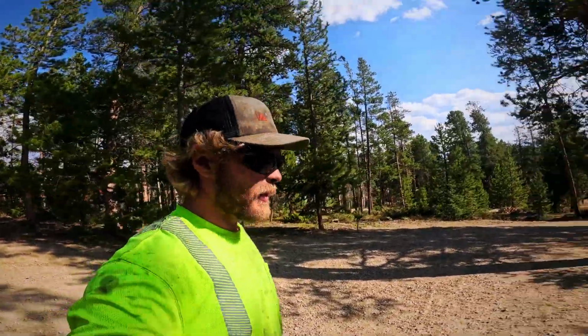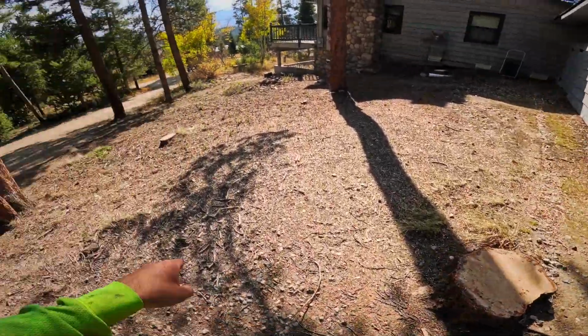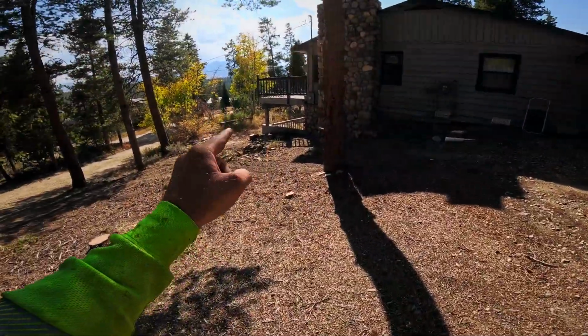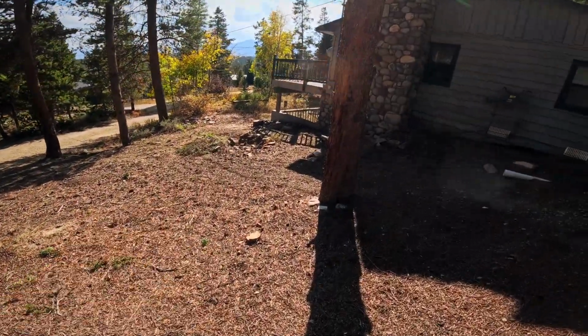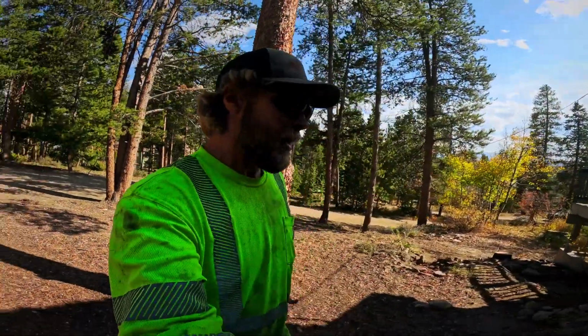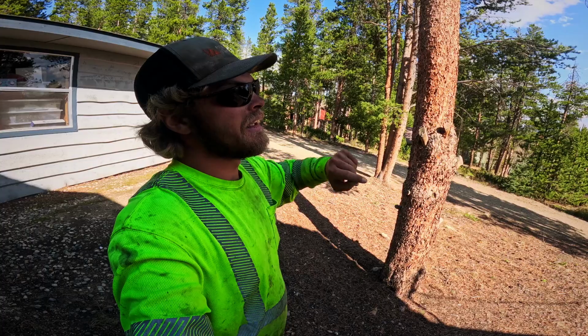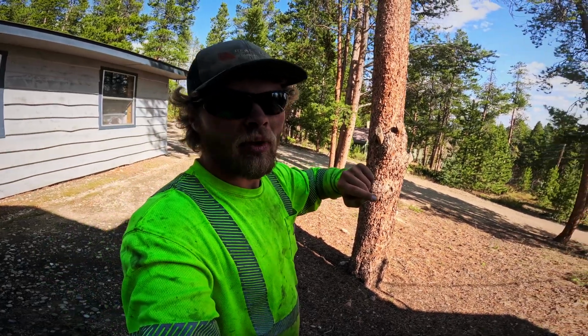Just an overview of what we kind of did. This is the front of the house right here. We took 1, 2, 3, 4 trees in this vicinity. And those were the ones that you saw us cutting down yesterday, mainly Josh and Zach, using that lift and the winch to pull things down.